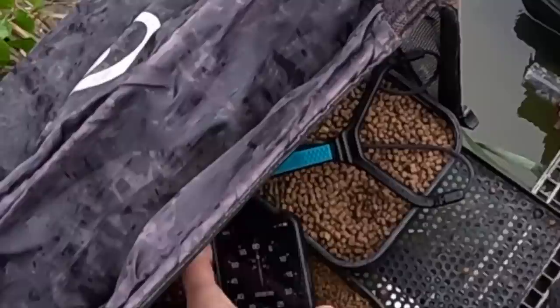So I've drawn peg 45. I've got a lovely corner chuck, so I'm going to throw a 20 gram hybrid feeder into there. I'm going to do 2 minute chucks and see how many I can get out in the first hour.